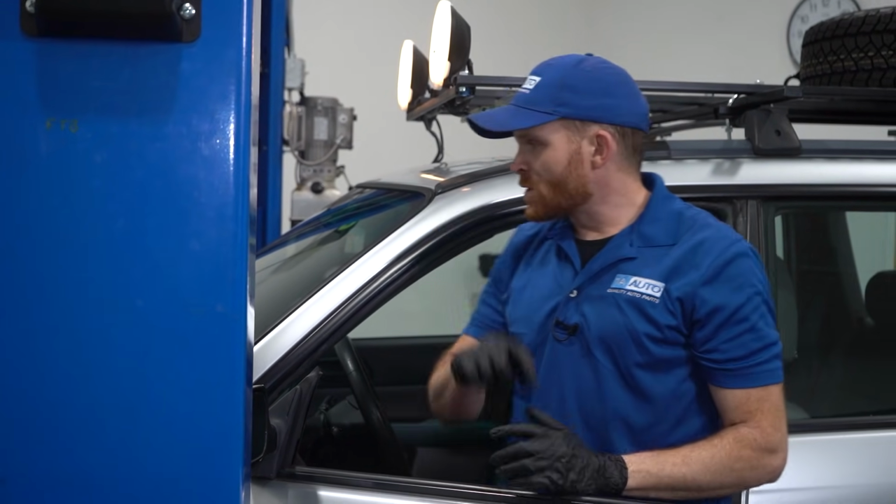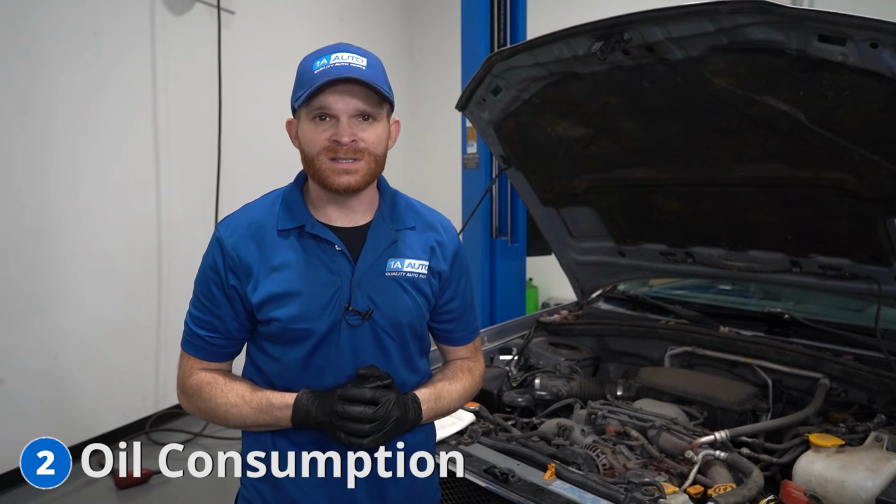Obviously, having your airbags so you're going to be safe is important. Having airbags that are going to make you safe and function properly, and you know that they're going to work properly, is even more important. So go ahead and head down to the dealership and make sure you take care of the recall that's on these airbags. Now for our second problem, we're going to talk about excessive oil consumption.